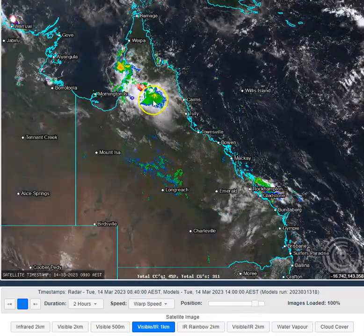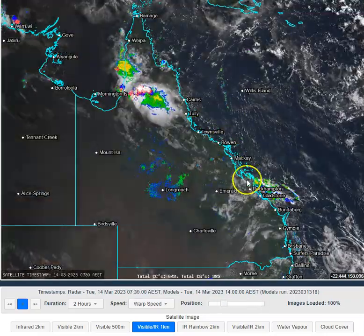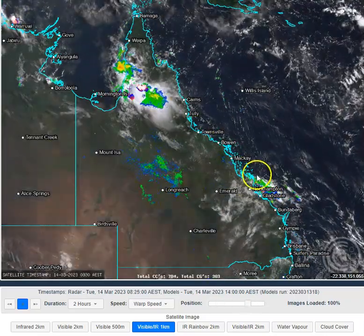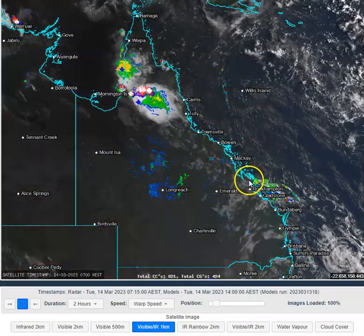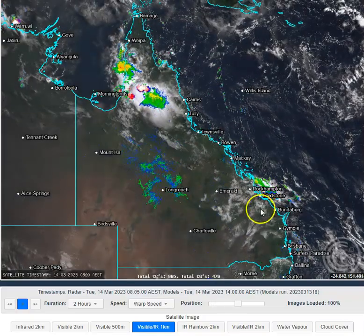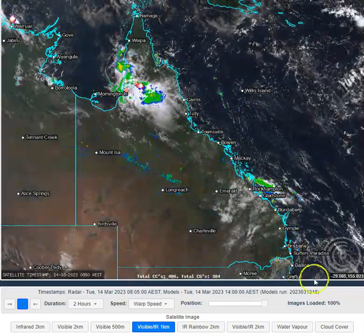Alright, this morning we've got lots of convection across the Cape York Peninsula region, pushing offshore and decaying over land. We've also got significant shower and thunderstorm activity just off the coast of the Capricornia, but you will notice there's just a couple popping up around Shoalwater Bay as well this morning. Outside of that, some very isolated shower activity near the coast in northeast Queensland and near the coast in southeast Queensland.